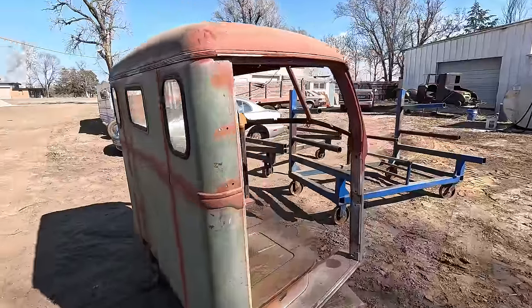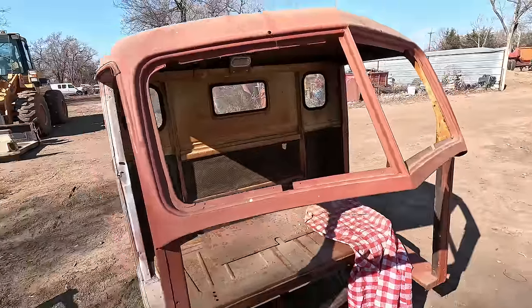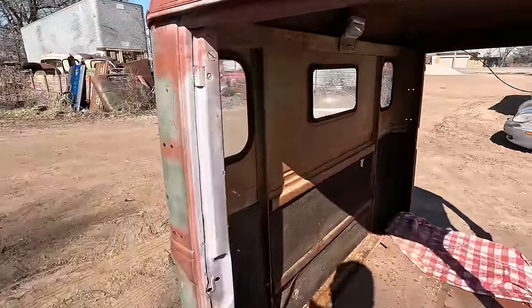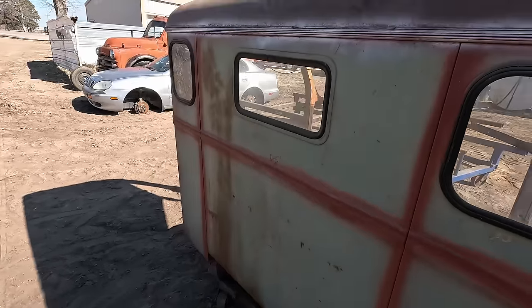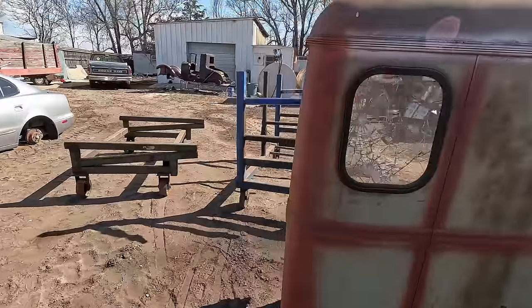This is probably the coolest piece right here, this old Diamond T cab. I'm pretty sure that's what it is. That's what the guy said it was, and that looks right to me. It's missing the firewall, obviously, and the doors are gone. They couldn't find all that, but it was stored inside, and it is rock solid. There is no rust in this thing anywhere. Plus, it's the 5-window version. I don't know if they were all 5 windows or not. Maybe they were, but it's still pretty cool. I like the looks of it.